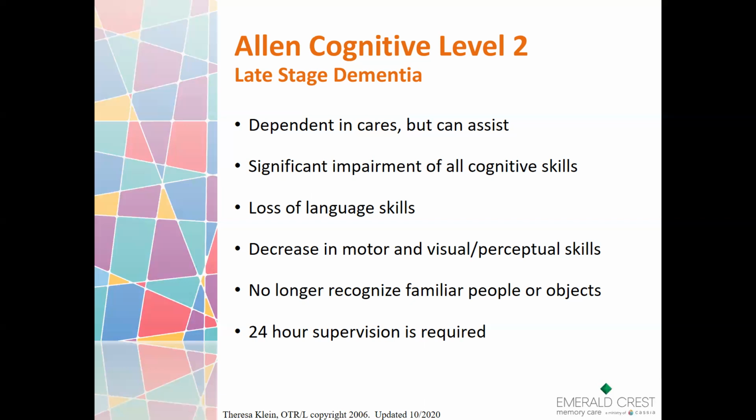But this presentation really is just a broad overview of what to expect, what to prepare yourself for. It's never easy. I always acknowledge that even though we know what might be coming, that doesn't mean it's going to be easy. So just know at this late stage of dementia, a person is quite disconnected, but also still highly depends on people that are important to them and bring comfort to them. So all is not lost at a cognitive level 2.